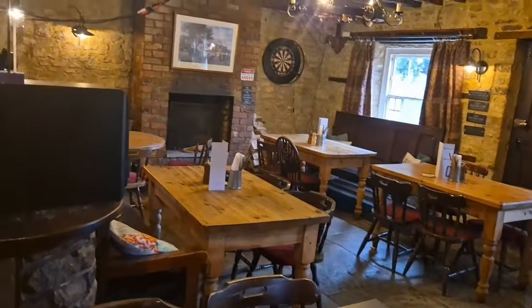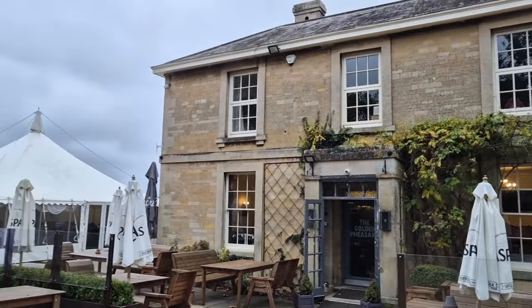The low ceilings and bits like that. How gorgeous the pub is. I'm so impressed with where I've been so far today. 2 super bluebells in a row. And yeah, there is definitely a third bluebell for me to do today, but the next village along is called Eton. And the pub in Eton is the Golden Pheasant.